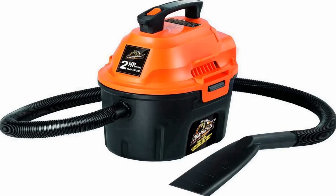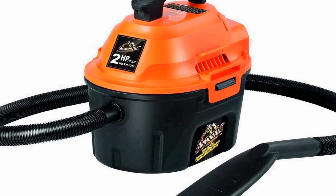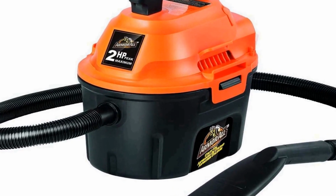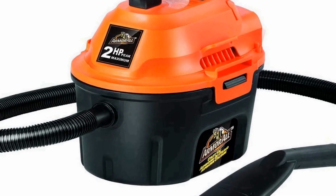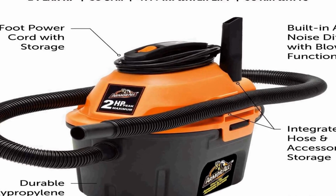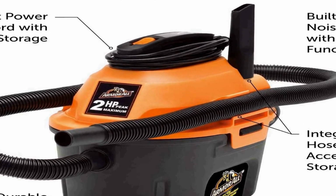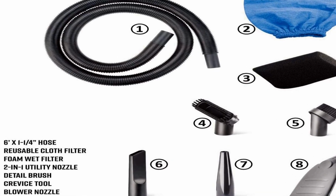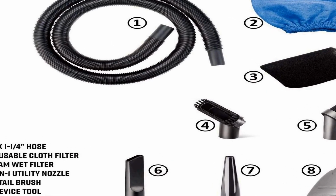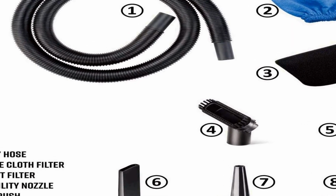The number one on the list is: This product comes with premium quality and affordable price. 2.5-gallon polypropylene tank, 2-peak HP motor, 10-foot cord with cord wrap, blower function, easy conversion, onboard accessory and hose storage. Note: it is a 1-1/4 inch diameter hose, which will make it difficult to pick up leaves or other larger debris.